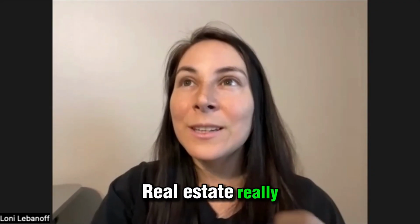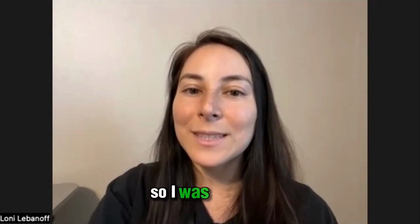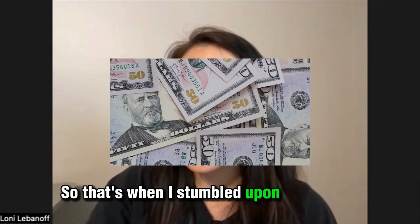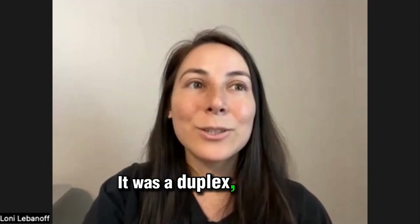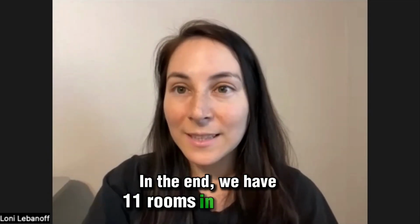Real estate, if it's just single family, is not very much income. So I was thinking, well, how could we increase the cash flow? And that's when I stumbled upon co-living. I found a property that didn't really have any co-living in that area. It was a duplex, $230K, and it needed a lot of work. In the end, we have 11 rooms in that house.